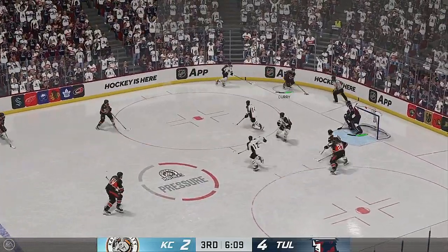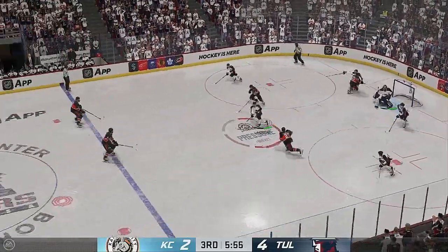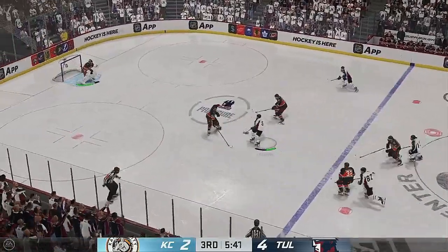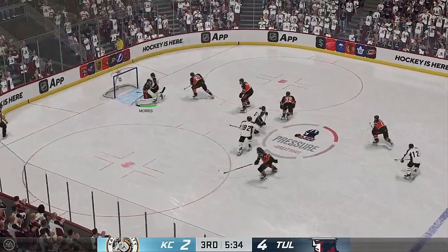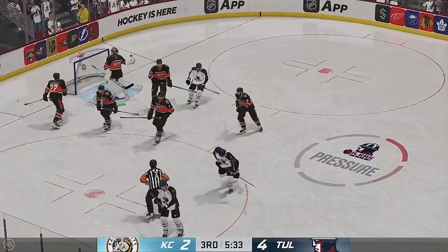You know that he's a fierce competitor, and he battled to make consecutive saves there, James. Gets in front of the shot. Into the offensive end, right up the middle. Here's a shot. And it's stopped by the glove.